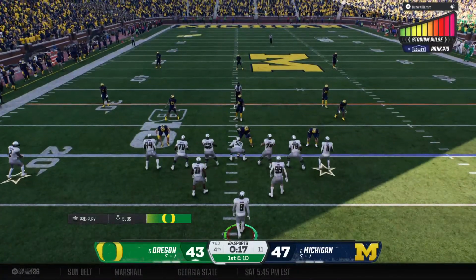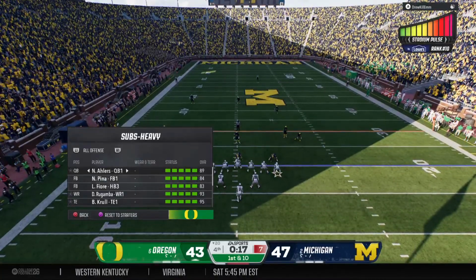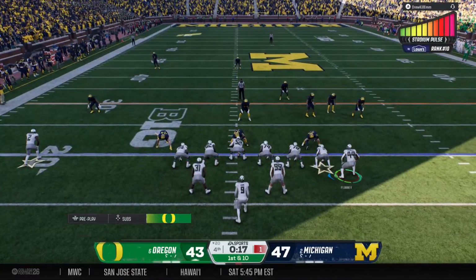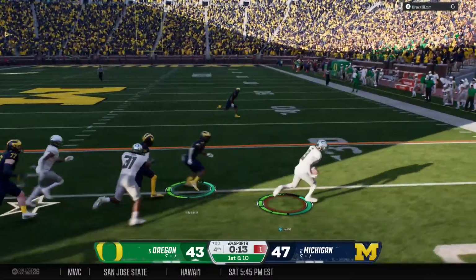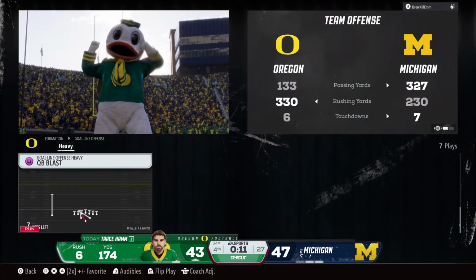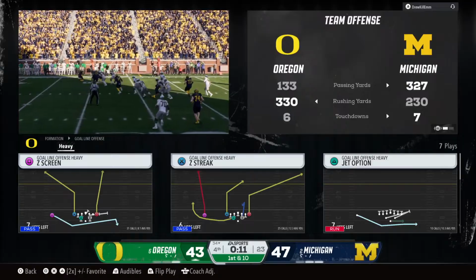First play of the drive now from the 20-yard line. Design quarterback run. He finds some space. He's past the marker and still going. And the offense takes timeout to stop the clock with just 11 seconds remaining.